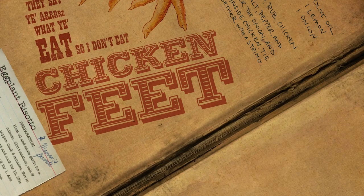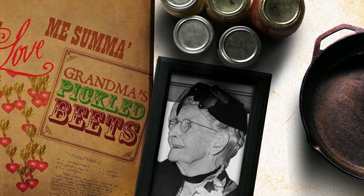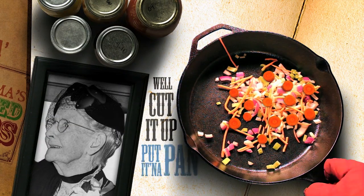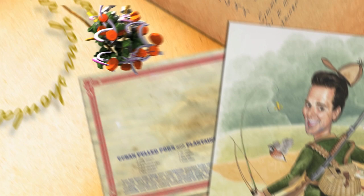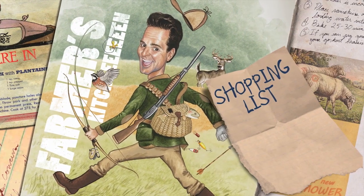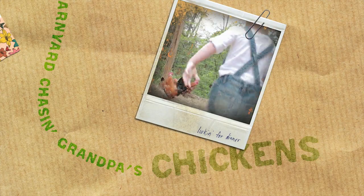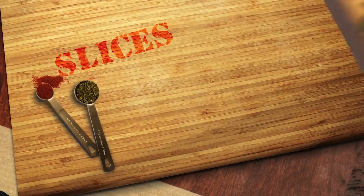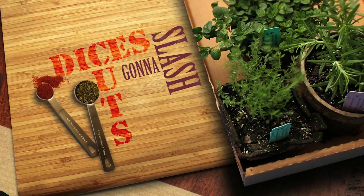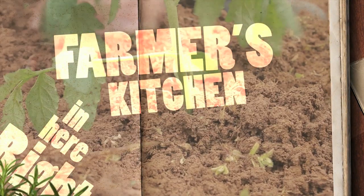They say you are what you eat, so I don't eat chicken feet. But I love me some of Grandma's pickled beets. Well, cut it up, put it in the pan, throw it over your shoulder and see where it lands right here in Farmer's Kitchen. Maters, taters, beans and corn, the cows in the barn and the sheep's been shorn, kids in the barnyard chasing Grandpa's chicken. Spices, slices, cuts and dices, gonna slash your grocery prices right here in Farmer's Kitchen.